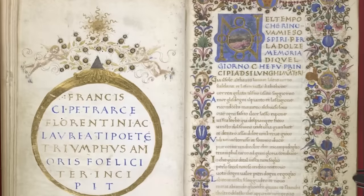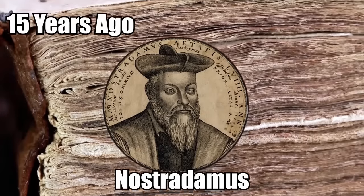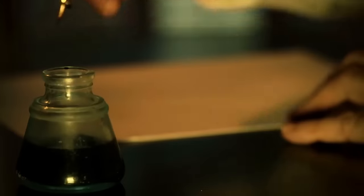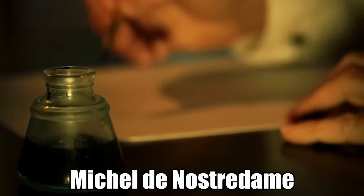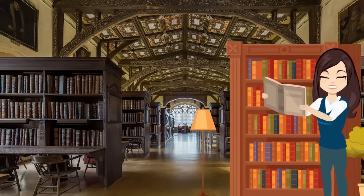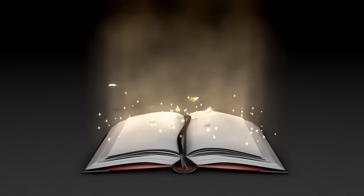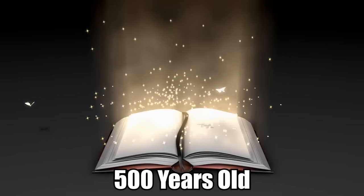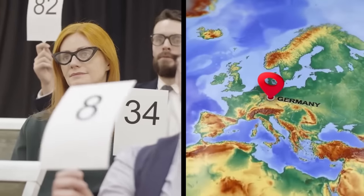The stolen Nostradamus manuscript. A manuscript written by Nostradamus went missing 15 years ago. This text was written by the most famous French astrologer that ever lived, Michel de Nostradamus. It was being kept safe in a library in Rome when somebody managed to steal the book. This manuscript is over 500 years old and contains what some believe to be prophecies about the future. It was only rediscovered when the ancient work was put up for sale at an auction house in Germany. This is one of the greatest and most mysterious books ever written.